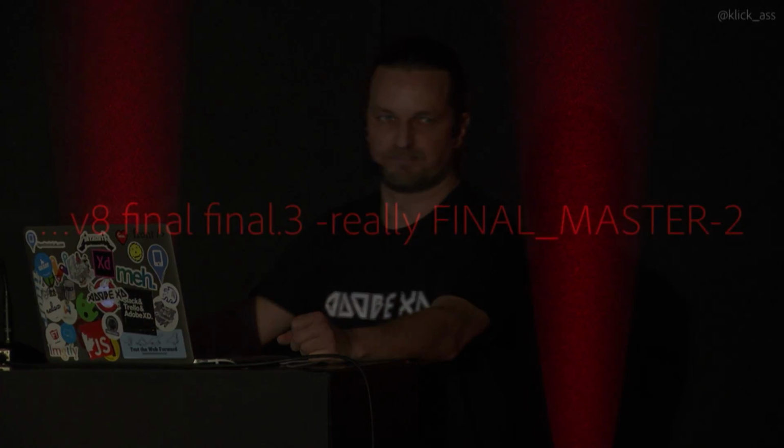And while this article is fun and will make you laugh, the ugly reality it is all about is that rather inefficient, cumbersome, error-prone workflow involving a patchwork of software tools that are creating a multitude of disconnected files, which are probably all named something like v8 final.3-really final underscore master-2.